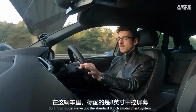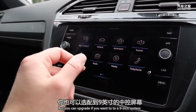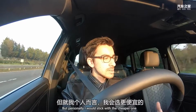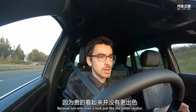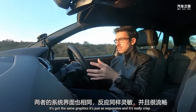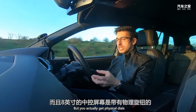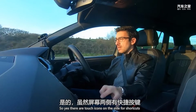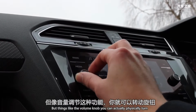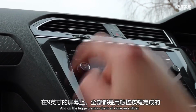So in this model, we've got the standard 8-inch infotainment system, but you can upgrade if you want to a 9-inch system. But personally, I would stick with the cheaper one because not only does it look just like the better version, it's got the same graphics, it's just as responsive, and it's really crisp, but you actually get physical dials. So yes, there are touch icons on the side for shortcuts, but things like the volume knob you can actually physically turn, and on the bigger version that's all done on a slider.